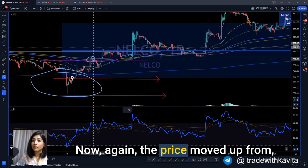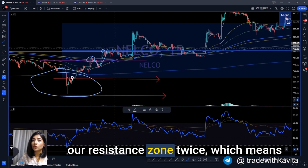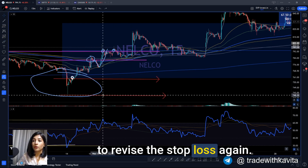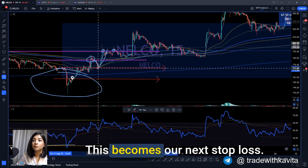Now, again, the price moved down from here, up here, and it broke our resistance zone twice, which means it has already created a higher high. If it has created a higher high and breached a resistance, it's time to revise the stop loss again. Let's bring this stop loss up. Where do we bring it? To the previous low. This becomes our next stop loss.